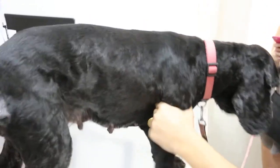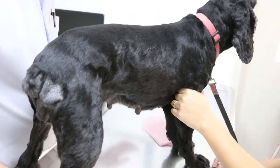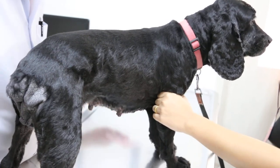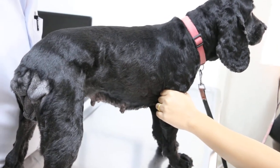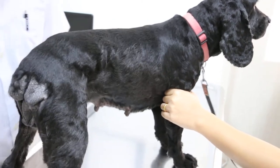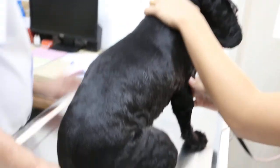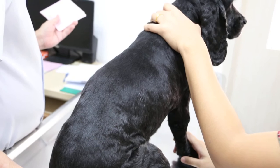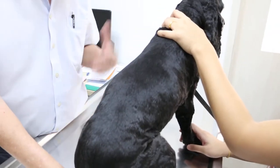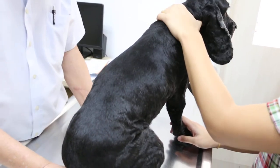But 1 year ago, it came in with a complaint of urinary incontinence. So I checked the dog, and that was 2 years ago, in April 2013. After treatment, according to you, there is no complaint from the dog. So I presume it's okay.